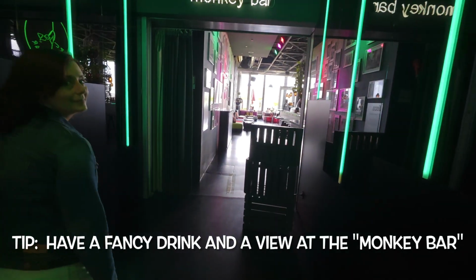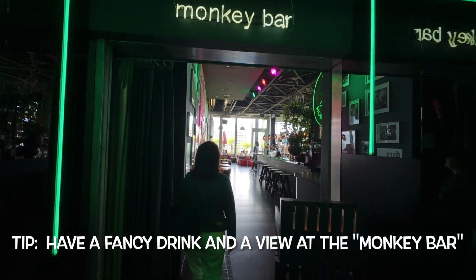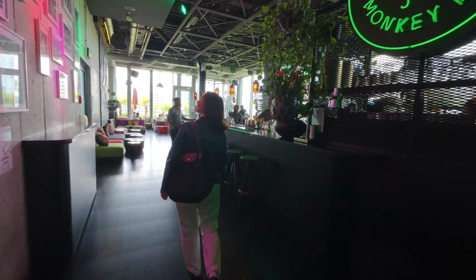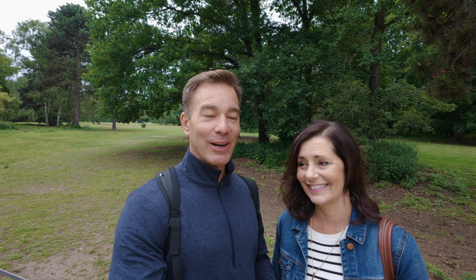And then a quick ride on the underground, we headed to the Monkey Bar, which is in a different area of the city near the Tiergarten. It's called the Monkey Bar. It's up on the top of a hotel and it overlooks the monkey cages in the Berlin Park. So we had a drink there and took some pictures and tried to see monkeys. The only monkeys in there were us.